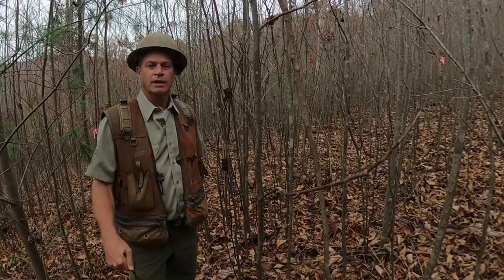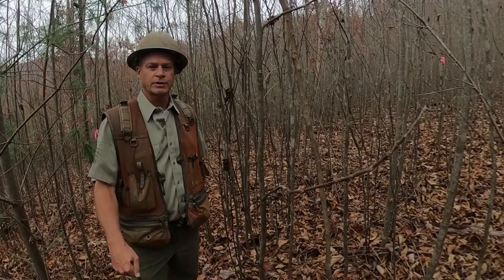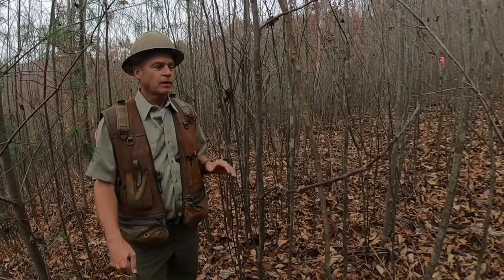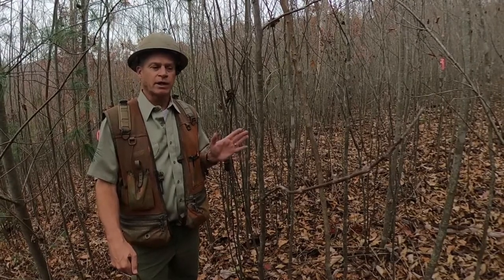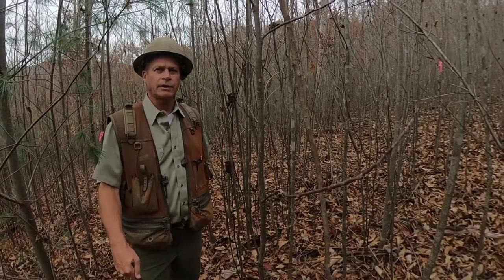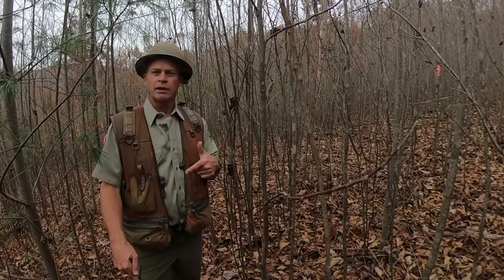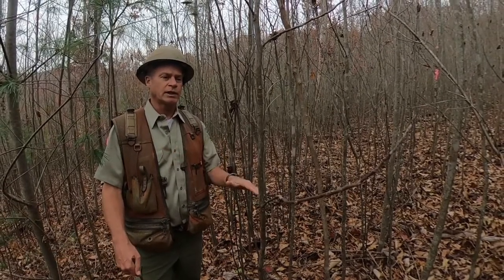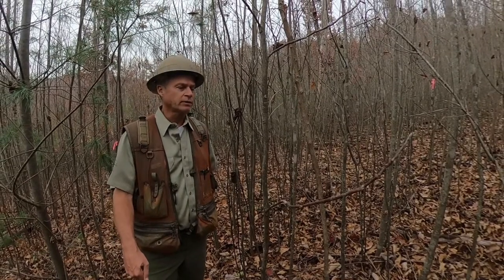Following up on what Dr. Clark has told you so far about the American chestnut research. When they were looking for a site to utilize for this project, they were asking districts if they had available sites that met their criteria. Unfortunately, this particular timber sale had just recently cut this unit. I think it's somewhere between 15 and 20 acres.